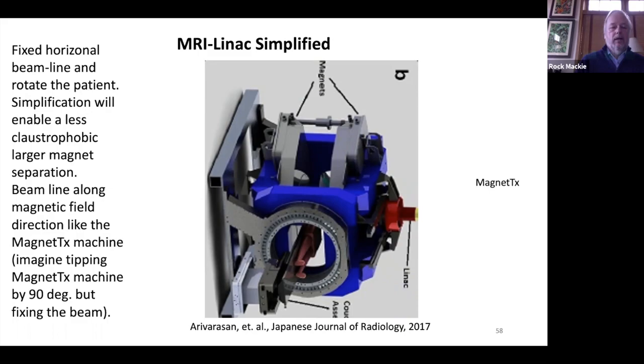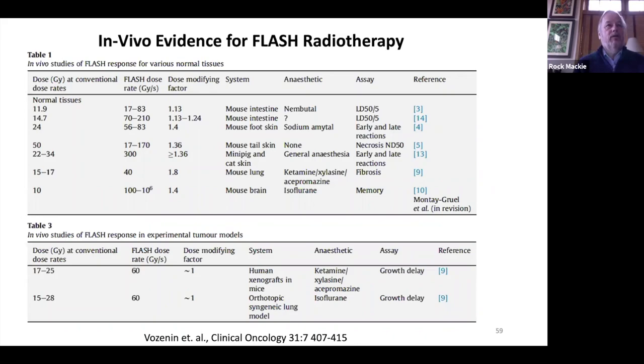Now I'd like to shift to looking at FLASH radiotherapy, again in the upright position. But before I do that, let's talk a little bit about FLASH radiotherapy. Table one is looking at the requirements for FLASH to spare normal tissue. FLASH is a very high dose rate beamline, delivering more than 40 gray per second. And at those dose rates, normal tissue is spared. However, you do have to have high enough doses as well to invoke the tissue sparing for normal tissue, at least 10 gray. So at least 10 gray and at least 40 gray per second.